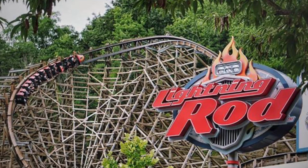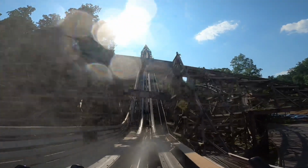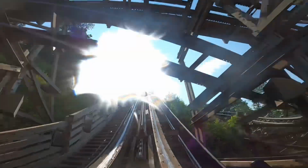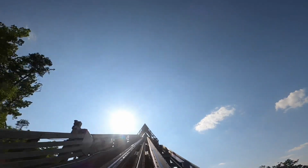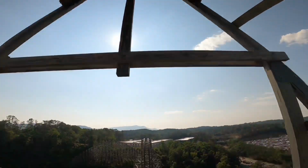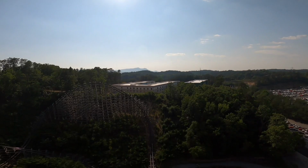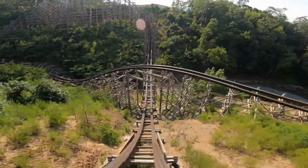1. Lightning Rod. This probably isn't a big surprise, but here we are. Lightning Rod is an RMC hybrid, which means it has steel and wood in it. Lightning Rod was opened June 13th, 2016. It had a launched lift hill, and it was fast. It was so fast, it wasn't good for the roller coaster, so they had to slow it down. Then you pop up at the top of the lift hill, when you're met with a small overbanked curve, which has a pretty good amount of power.